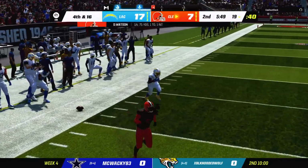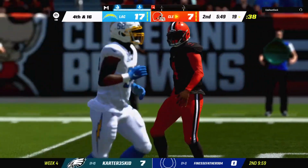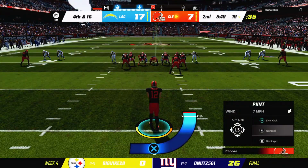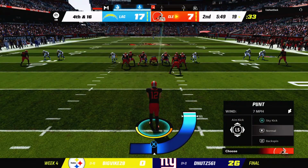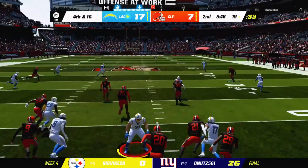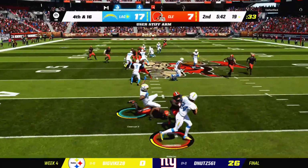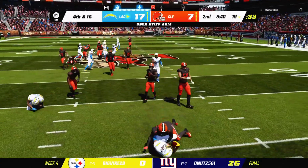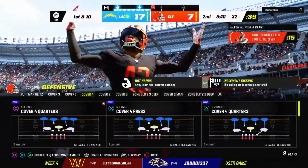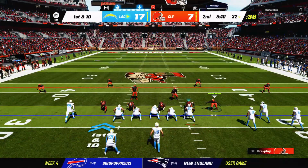Now, meanwhile, a pass that should have been intercepted, but it winds up falling incomplete. This defense has certainly played well so far in this game, and the coverage has been tight on just about every throw. Forced a few here so far in this game, and now it brings up fourth down. The solid stiff arm. That'll go as a 42-yard punt, and they'll be aided by a loss of yardage on the return. And it'll be Charger football here as they take over.